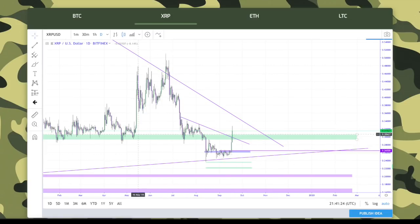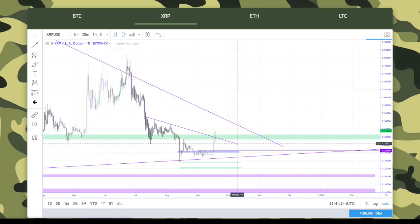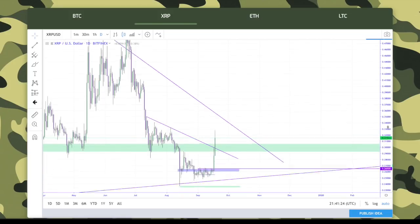Now, looking at how this moved before with a huge pump and then a dump, we've pretty much seen very similar movement occurring right now. So whilst you could see that little push higher from a wick, for all you know, that next daily candle could be closing extremely bearish. But in saying that, we are now becoming a bit more confident on that long bias.